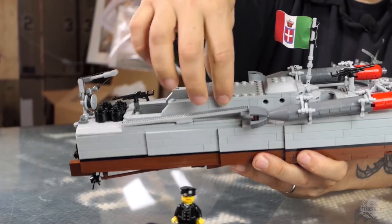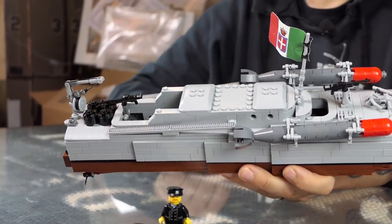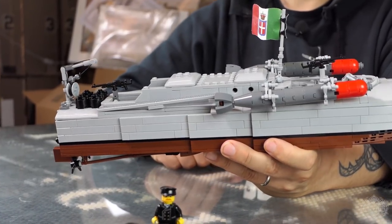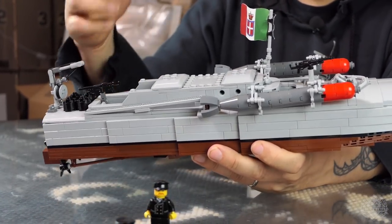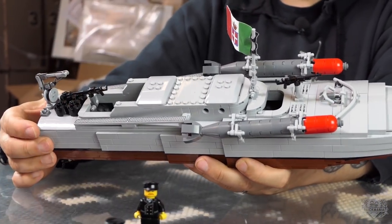In the real thing, under here would be two big, gigantic gasoline engines. This thing is a beast. I mean, it's like a thoroughbred racer on water. So that does basically take care of your top side.